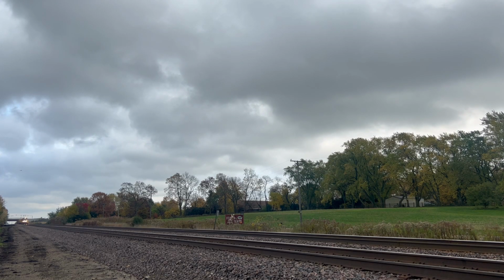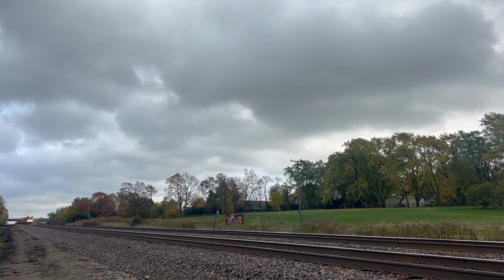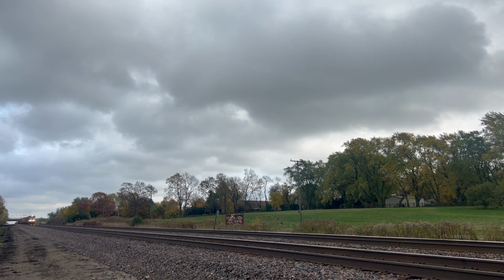UP 1982 is the Missouri Pacific Heritage locomotive. This, 1983 and 1988, which is the Katy, all came out in 2005, with 1989, 1995, and 1996 coming out in 2006.